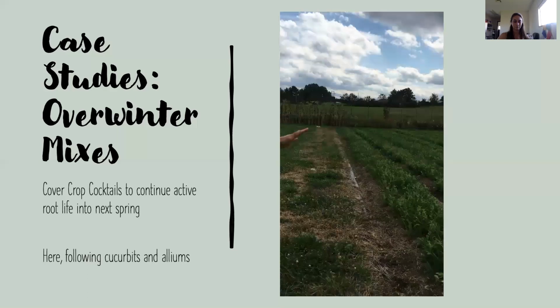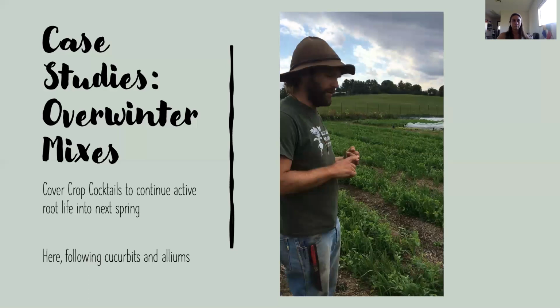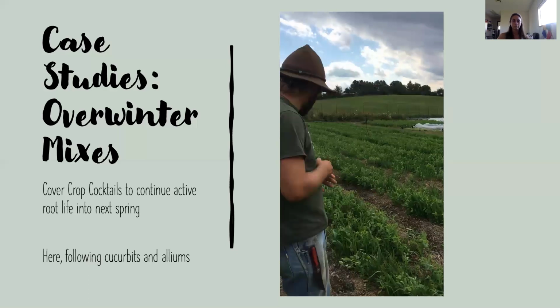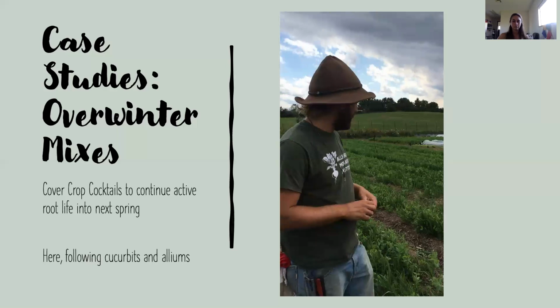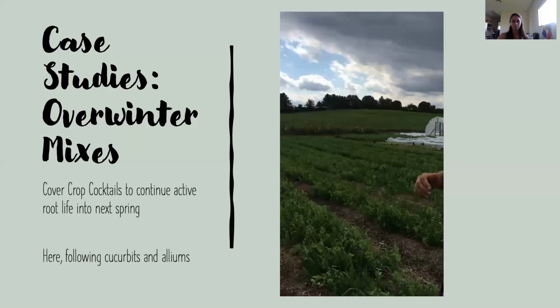This is a mixture from Johnny's Seeds. This is vetch, clover, pea, winter rye, and oats, I think, are in here. It's not really more complicated, but the peas are actually going to die. They're going to die in about mid-November. But when the peas die off, we're just creating nitrogen.